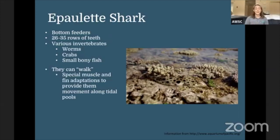But they have a specialized muscle and fin adaptations to provide them movement along their tidal pool areas. So this is where a lot of them are feeding in, these really shallow areas. So their fins almost act like a paddle, and they use them to move themselves along that shallow area. And it's very similar to how a salamander would move.